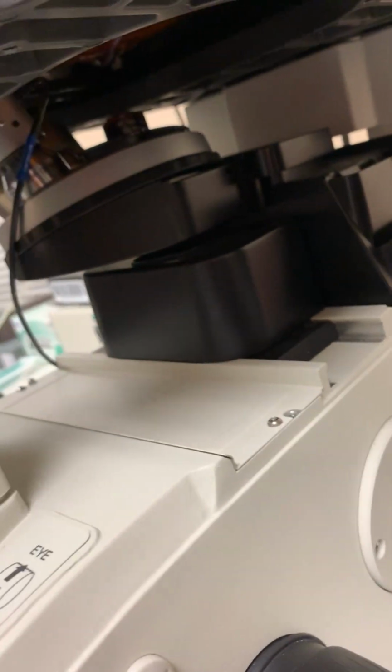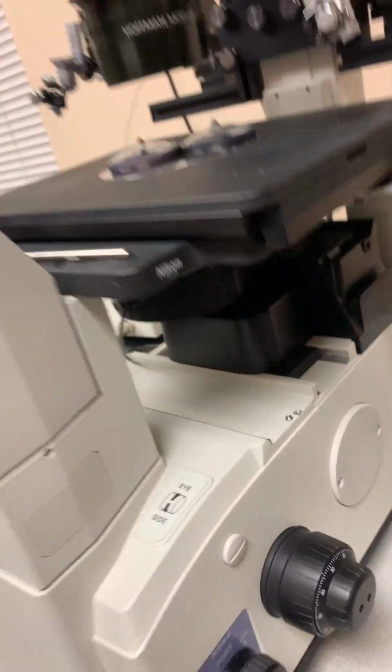We also got the new laser. I think we did. Where's that? Did we do Facebook Friday on that before? I can't remember. We may have talked about it.